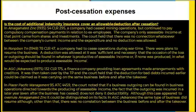So the first one to start with, and the starting point when you're applying your legal principles, is Amalgamated Zinc. And there the taxpayer lost. So basically there was a workers' compensation scheme, and the scheme related to its mining activities. It stopped having mining activities, and the court said, well, if you're still paying these compulsory statutory payments to these ex-employees, after you've ceased operating your business, there's no nexus. And so the court said, look, no deduction is going to be allowed for that.